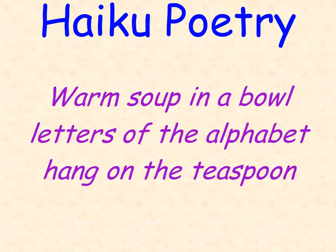This is not. This is out of the ordinary. Warm soup in a bowl, letters of the alphabet hang on the teaspoon. This shows you your haiku does not have to be about nature, does not have to be about the seasons. Even though they're normally concerned with these issues, you can write about other things and be creative.